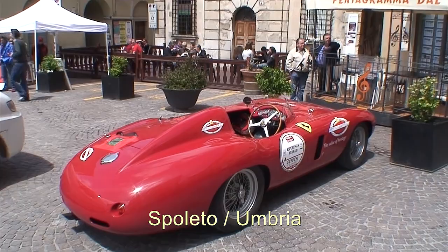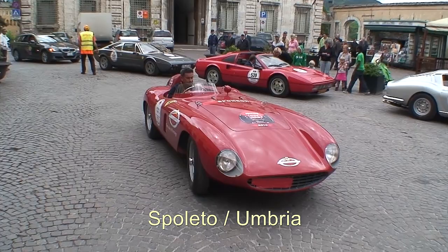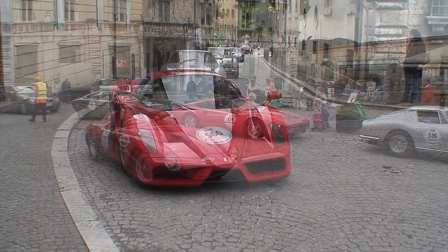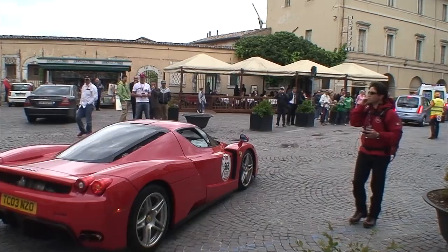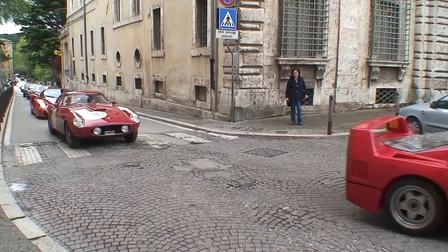Okay, after all that nonsense, the start. We're in the town of Spoleto. Ferraris are here, so they're going to evidently use this as a lead car before the older cars get here. So when they mean Ferraris, they mean Ferraris. Big ones, expensive ones. Coming into the square here. And they just keep coming and coming. All kinds.